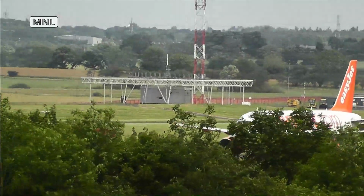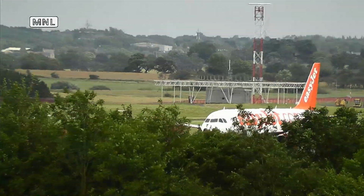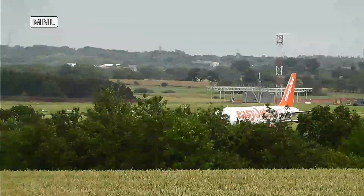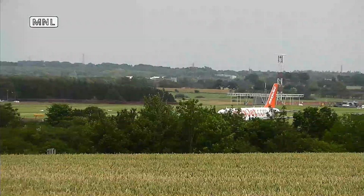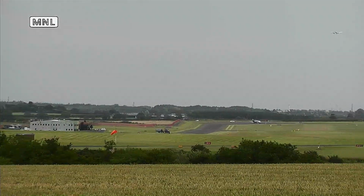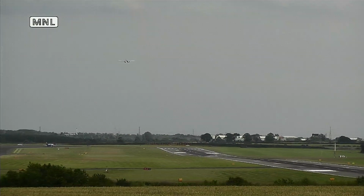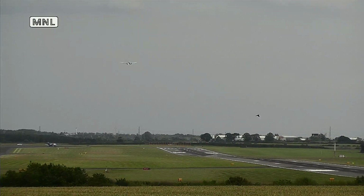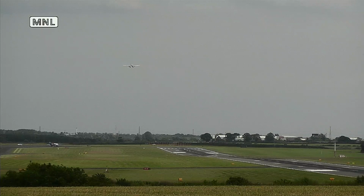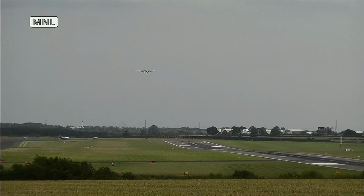Hello, welcome aboard. So we've just got a few inbounds, and now we've got another Jet 2 737-800 about to land. The Jet 2 should be in just a second from Malaga. Have a look. Looks like we've got an Eastern getting ready to go. Yeah, Eastern Airways Jetstream.